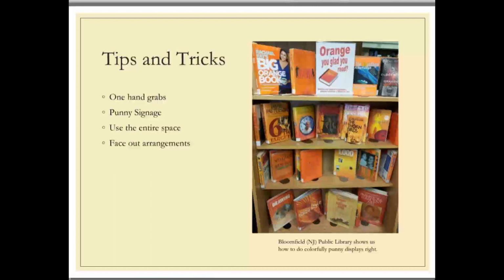So you definitely want to avoid stacking books one on top of another. That format works great for bookstores or James Patterson books, of which everyone has a billion of those.